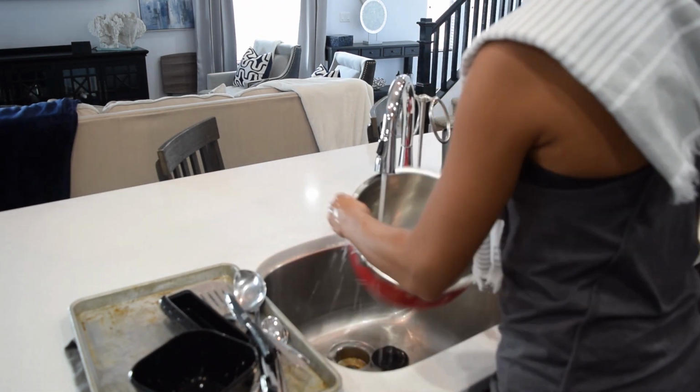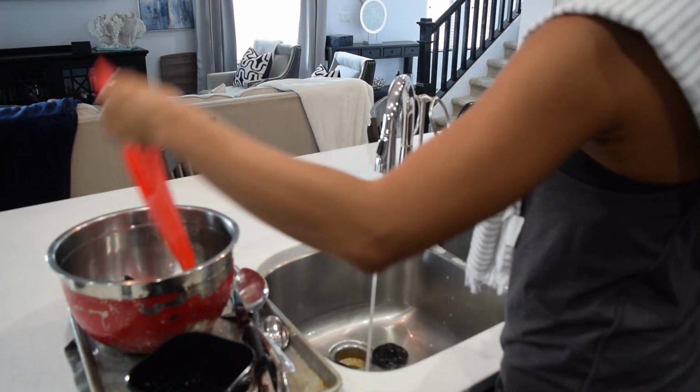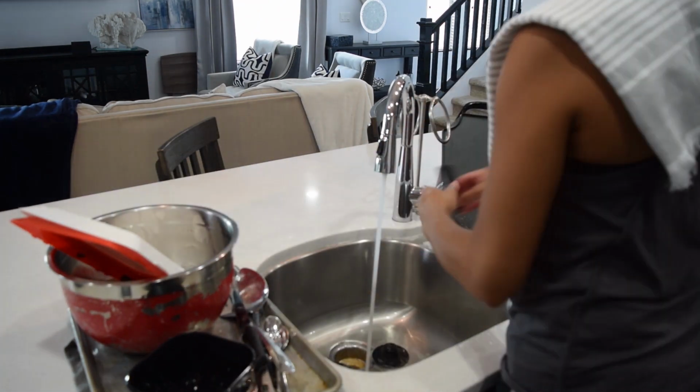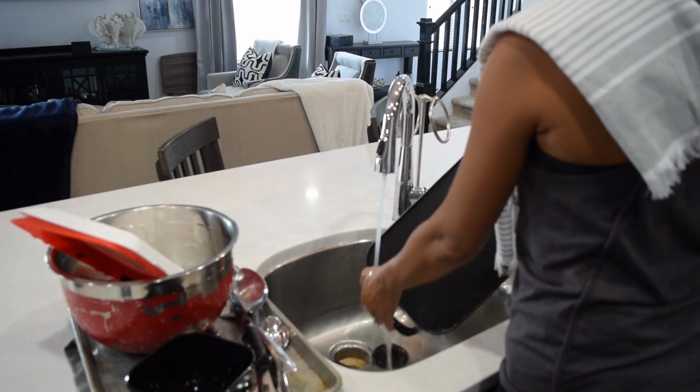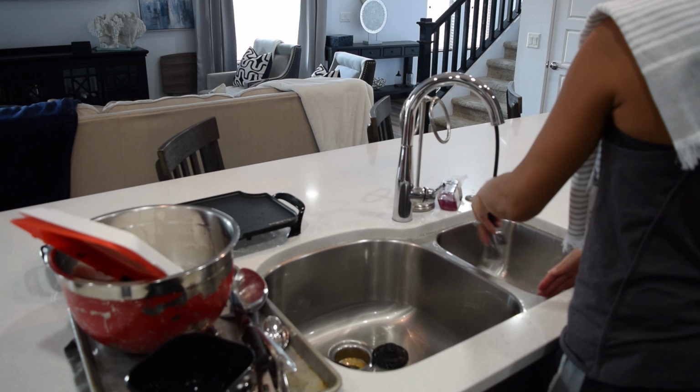Friday night dishes, that ain't bad. Not bad at all. I mean, of course, I'm not the one doing them, so no sweat off my brow, but it's not that many dishes.